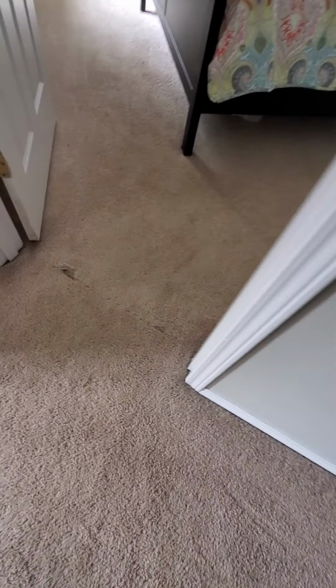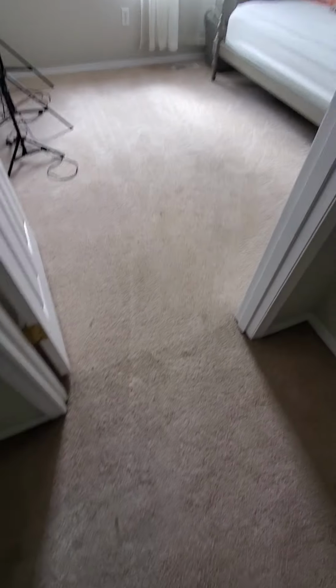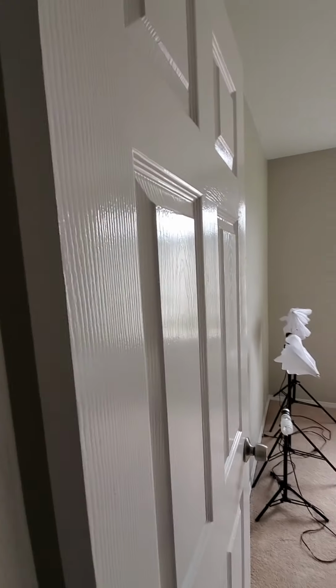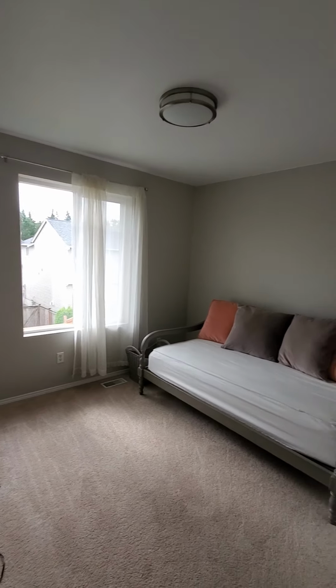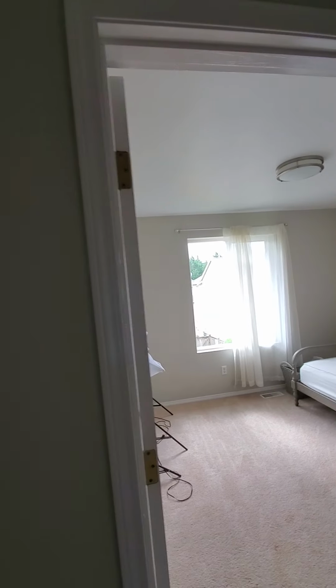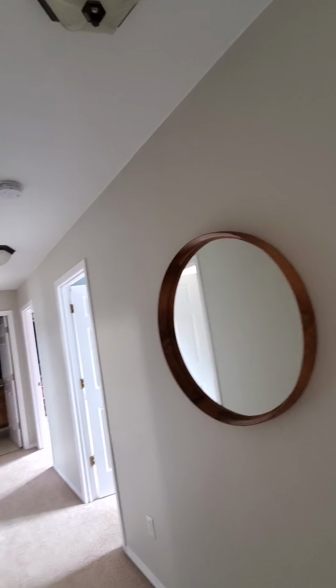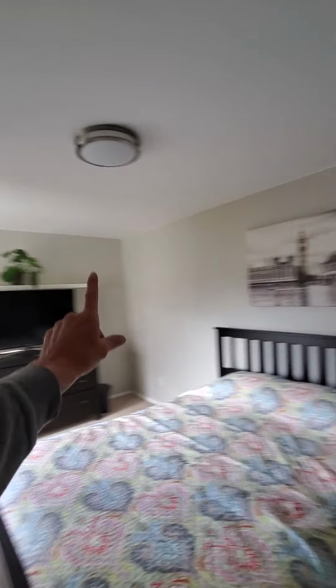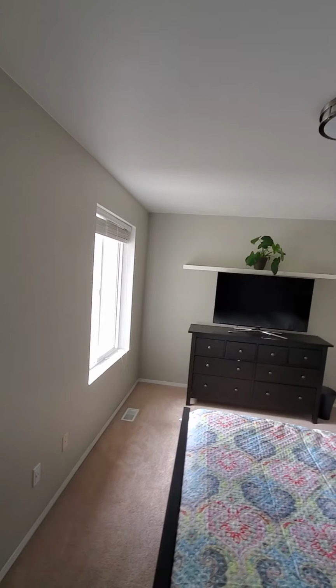A couple little issues with the carpet here. And this person, I do remember maybe from the listing seeing something about this person being a photographer. So this is a photo studio. These kids' rooms are all, I'm going to estimate, and I'm pretty good at estimating, they're all about 12 by 12. I think the one that's being used as a closet is probably the smallest. But 12 by 12, 11 by 12, so good size for kids' rooms. And this one's even bigger. This is probably 15 feet this direction and 10 this way. So this is a real nice size room.